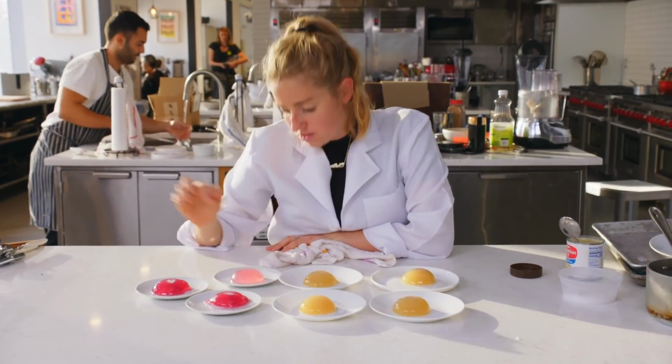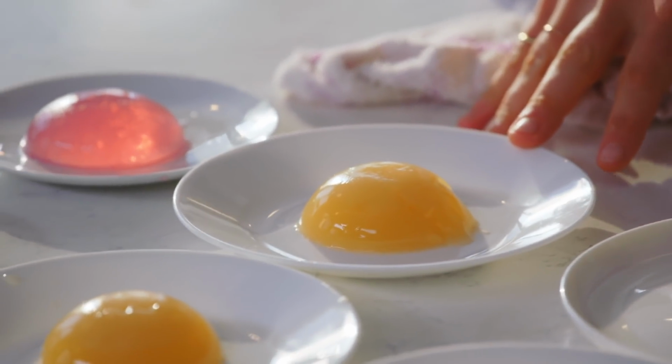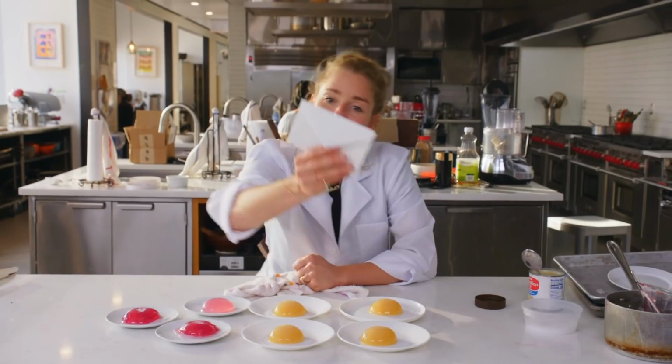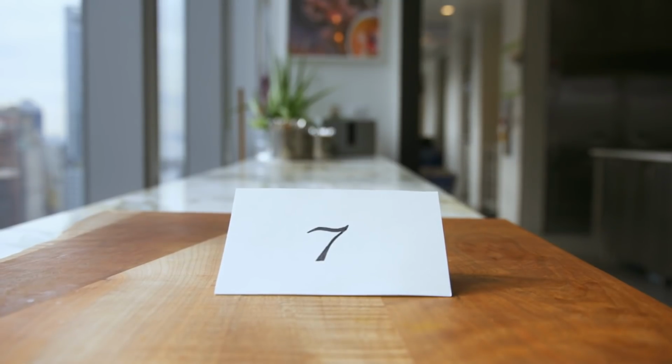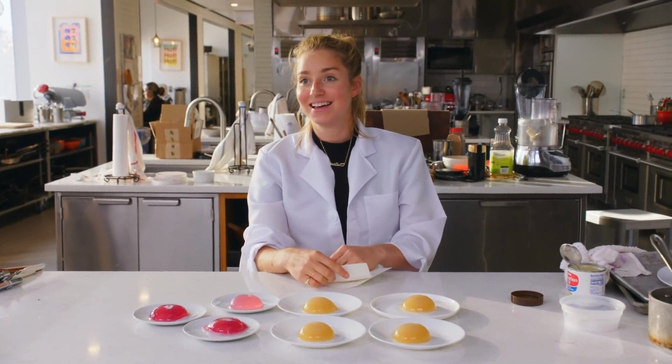I think this pink one is really pretty, but I'm actually super into the golden raindrops. Number 7. Take it to the streets. I'm gonna go give these out to people on the streets. Nice.